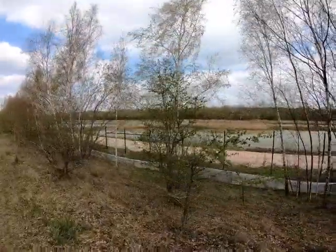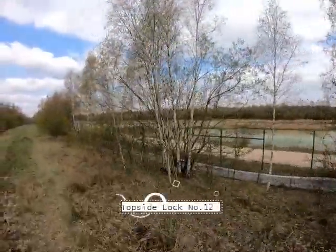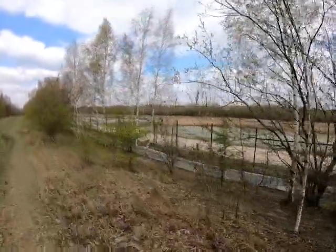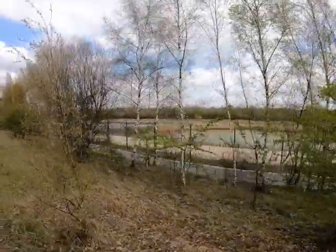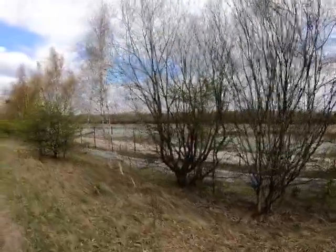Now lock number 12 is buried within this area of ponds, so are lock number 10 and 11. Lock number 12 is also going to prove to be elusive. I also believe that lock number 13 has gone as well. So we'll carry on, see where this brings us out.